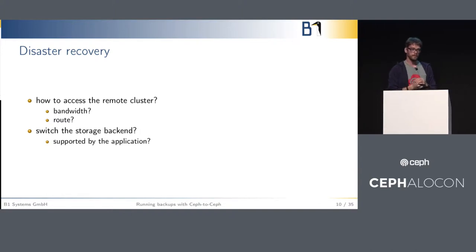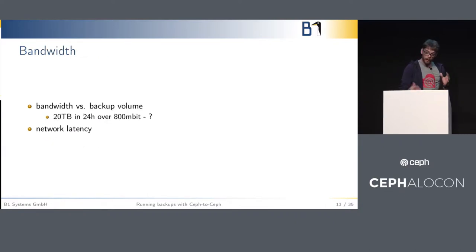S3, depending on the client. Normally with S3 you have the problem, you have to reconfigure the backup zone from, let's say, a read-only to a master zone, so that this zone accepts reads and writes. What about the bandwidth? Is there enough bandwidth? As I already said, can the application handle a switch over to a second storage? So for example, OpenStack, yes, it can.